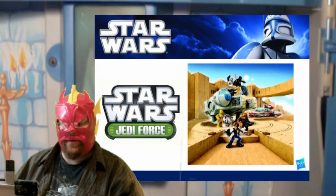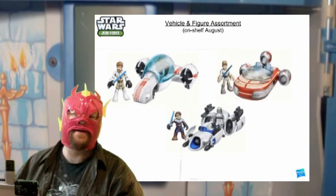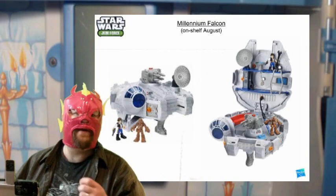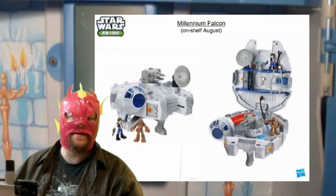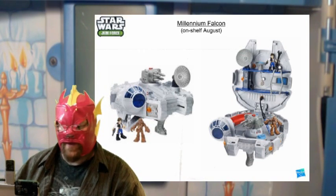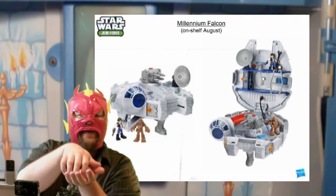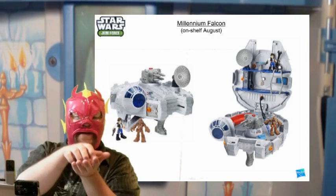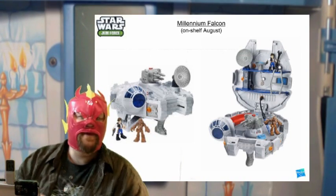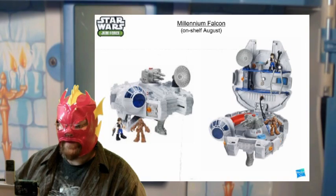We've got more 2-packs hitting shelves. We also have more vehicle packs. And the vehicle packs are just fantastic. I love these. We also have the Millennium Falcon, which is on shelves now. If you run out, I know I've seen it at Toys R Us, I believe Walmart. So if you want to pick up one of those, the Millennium Falcon does come with Han Solo and Chewie, and it folds open, and the top, as it folds open, becomes a 3-tiered backdrop for you to actually play on. So I thought that was a pretty neat way that they did that.